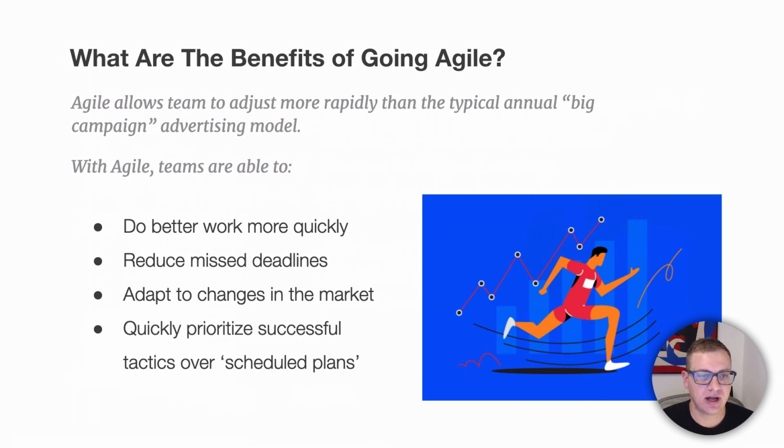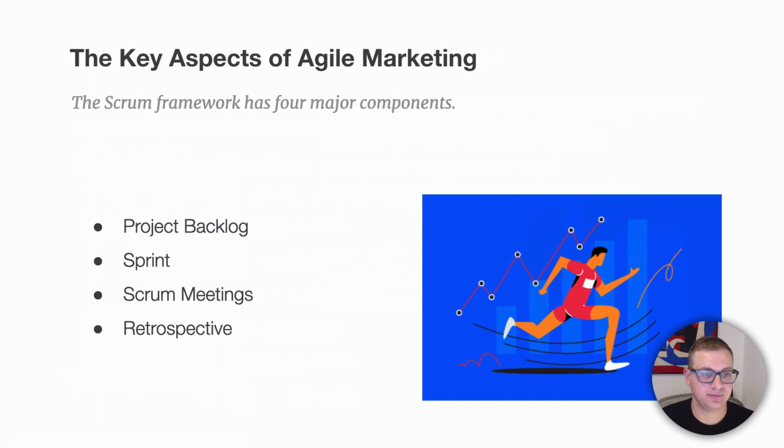So the reason teams go Agile, they do it to work more quickly, they do it to reduce deadlines that are being missed on their team, to better adapt to changes in their market and strategy, as well as just prioritize projects better within the organization. So we're going to show you how to accomplish all 4 of these major goals inside of CoSchedule and make sure that your team gets going on Agile with the right foot.